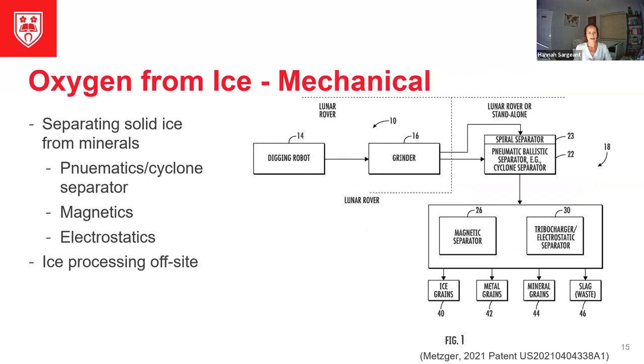And then just touching on this mechanical separation process. This is work that has been led by Phil Metzger, and this is a patent that I've taken a look at. So for example, you might have your robot that digs up or excavates your regolith and crushes it up to a consistent grain size. And then you might have some sort of separation system using pneumatics or cyclones, and then another level of separation looking at magnetics or electrostatics. So it's taking all of these physical properties of the different mineral fragments and the ice fragments and separating them accordingly.